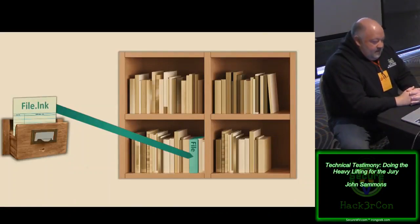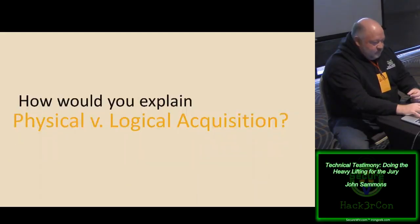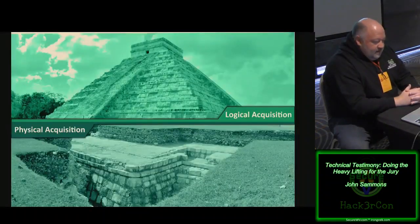How about a link? A lot of folks may understand what a card catalog is. There may be some old bald, gray-haired people in there that understand what that card catalog is, right? How about physical versus logical acquisition? Kind of like an archaeological dig.